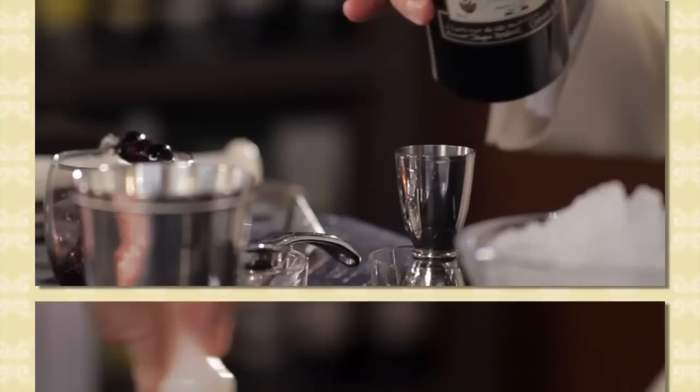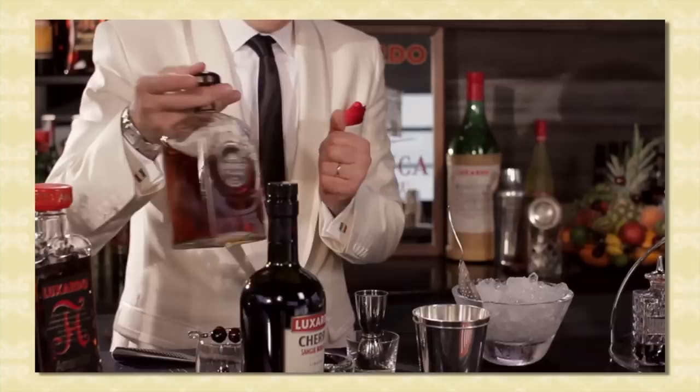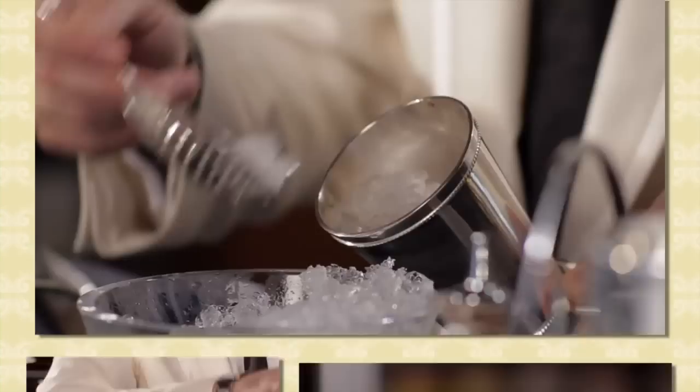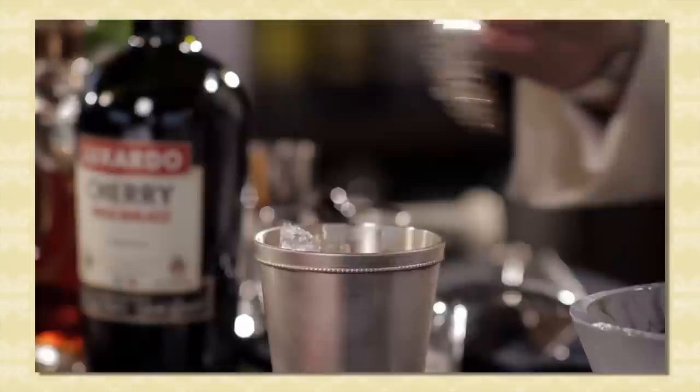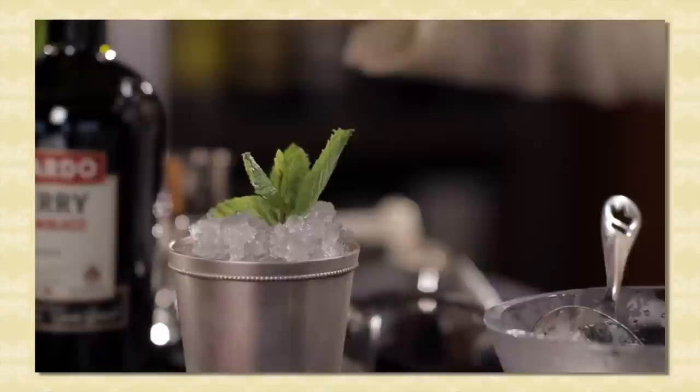Then you add the Luxardo cherry Sangue Morlacco brandy, 3/4 of an ounce, and 1/4 ounce of Spanish brandy, in this particular case the Lepanto, aged in a Solera system. Then you add crushed ice and stir the ingredients together. You top off with more fresh crushed ice, and place a fresh sprig of mint right on top as a garnish, and 3 Luxardo Maraschino cherries.